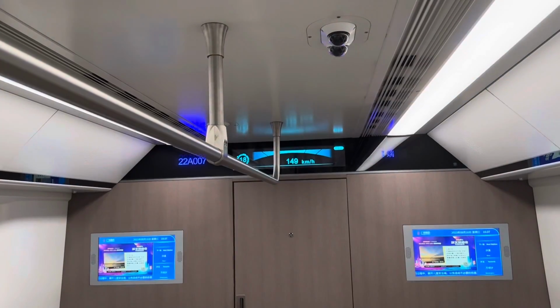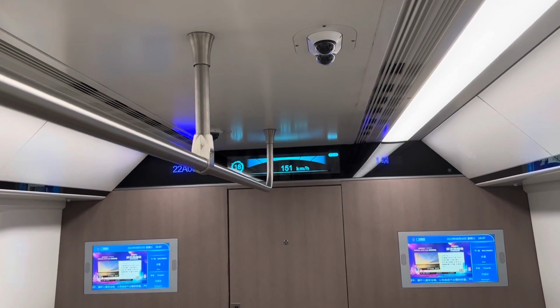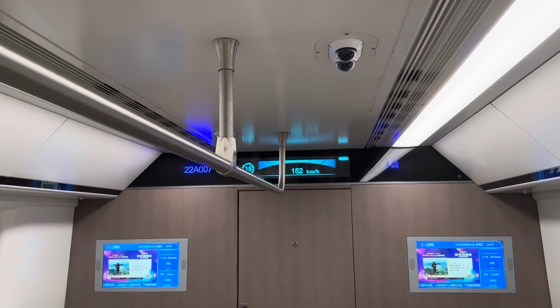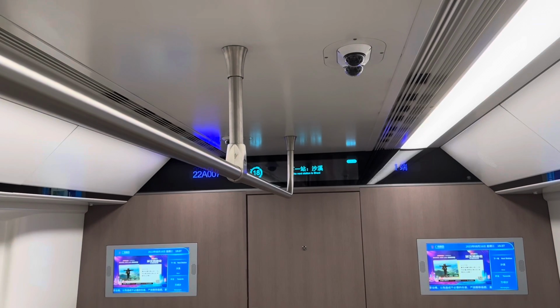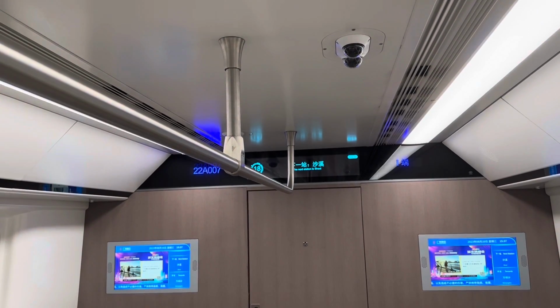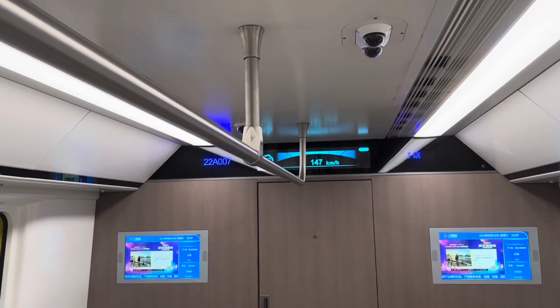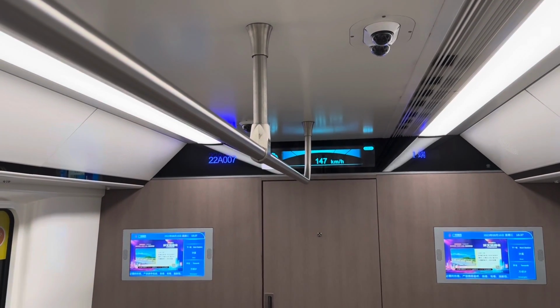So that's why I couldn't use that one. But now I'm on this one. And even this one skips many stops and it's pretty fast. So we should be back where we're trying to go pretty quickly. 150 kilometers an hour is pretty fast for a metro train. Obviously there are much faster trains in China on the high-speed lines, but for a metro train, this is fast. This is rushing it along.